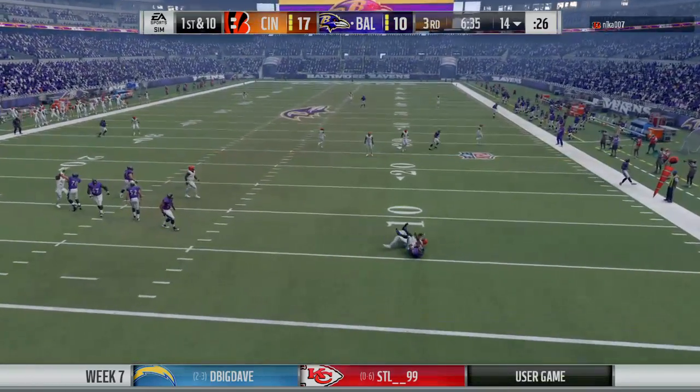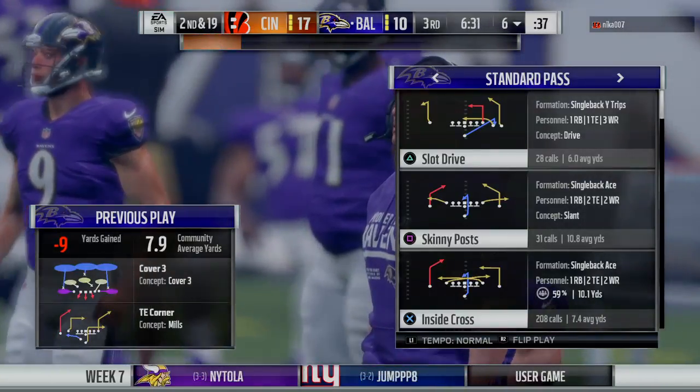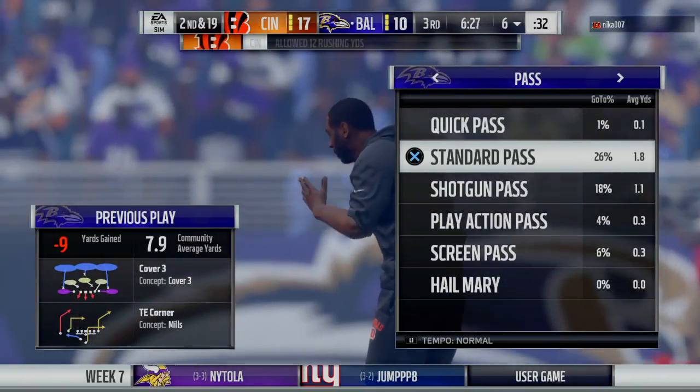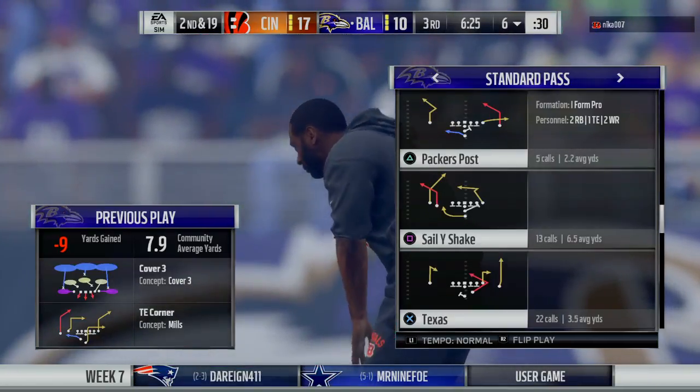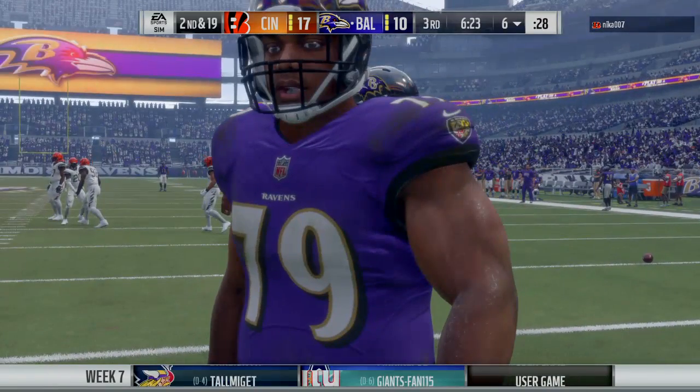Escaping the pressure, and he's going to go down. Back at his own 5-yard line, it's a sack. The amount of sacks that they've absorbed in this game is absolutely extraordinary. Let's just face it. This offensive line, flat out, cannot handle this pass rush. It's been demonstrated time and time again.